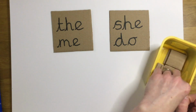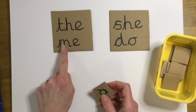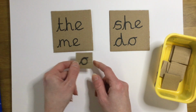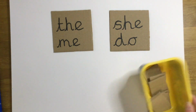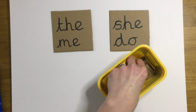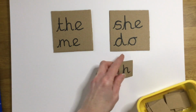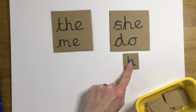So I'm going to go first, and I'm looking for a T, an H, an E, or an M, an E. Now, I have a look. Nope. I don't need that one. That's Lily's that she needs. So I'm going to put that back in the box, give it a shake, and then Lily can have her go. Okay, Lily, let's help you out a bit. Okay, we've got an H. So Lily needs an H because there's an H in the word she. So we're building these words up.